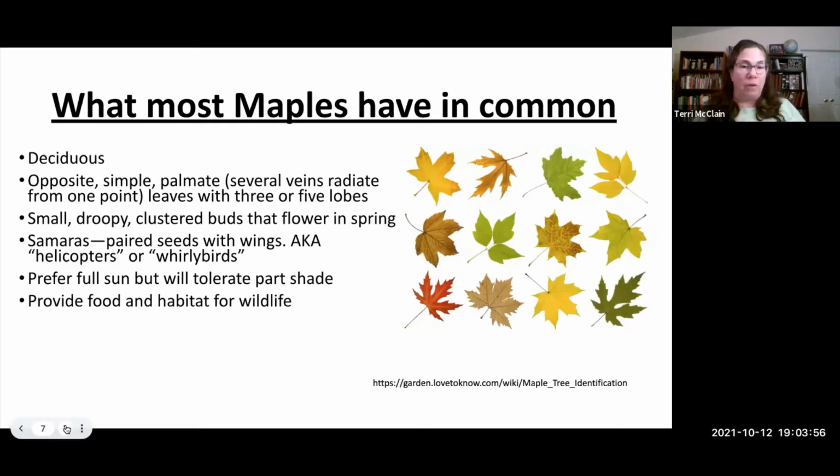The buds that flower in the spring are in little clusters of small droopy flowers usually, and the samaras, or the seeds, are what some people call helicopters or whirlybirds or whirligigs, I've also heard. And those incidentally are edible. The seed part, you can peel open the wing part and get just the little nut inside the seed, and it's edible and actually pretty tasty.